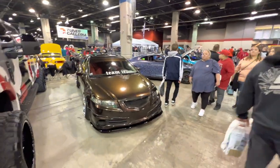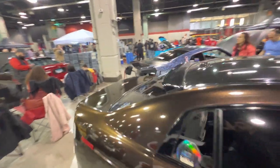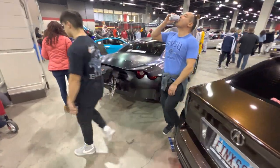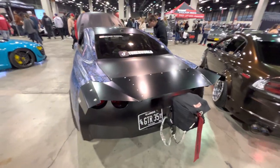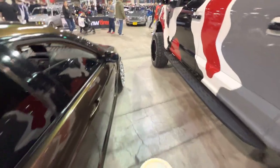Team IC. Right next to my GTR. Oh, if you've never seen my GTR before, you gotta see the back end. The back end is my favorite part of my car. I got the parachute. GTR35 plates. I love my car. Humble a lot, what we say. But thank God.